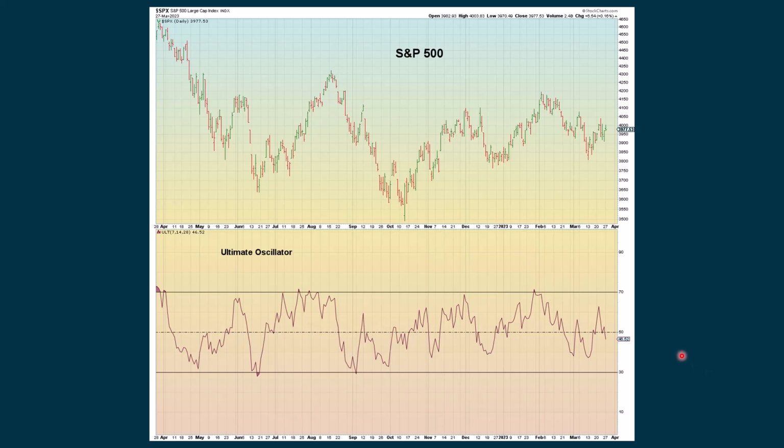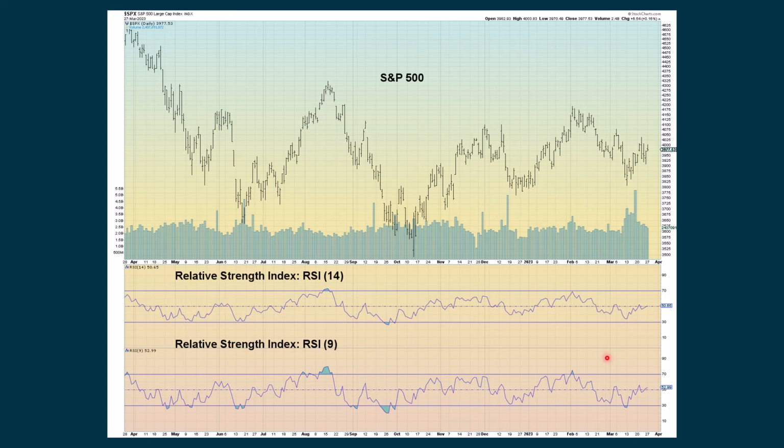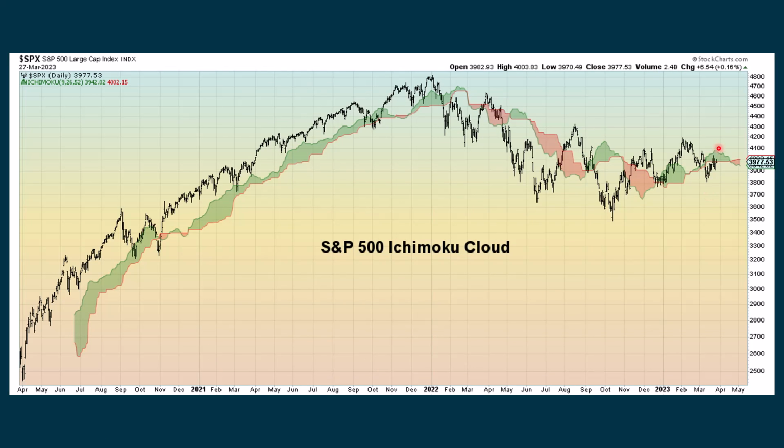One that I don't show quite often is the ultimate oscillator. We're below 50 and declining, so that is negative. The RSI showing some improvement, both with the 14 and the 9 period, we're above 50 and advancing. Our Ichimoku cloud, we still have a lot of the cloud above current price. Can we go into that and then eventually break above it?